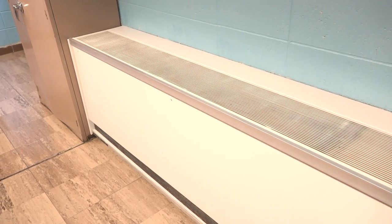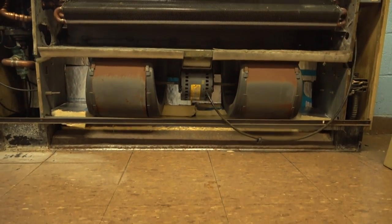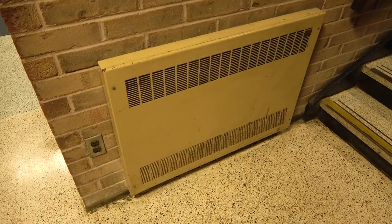When it comes to the heating vents, the heating coils burn out, causing flooding or billowing smoke. Once this happens, the replacement parts are nearly impossible to find, as these are the original vents.